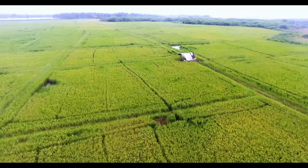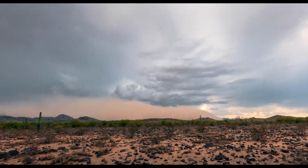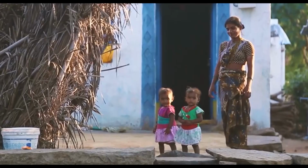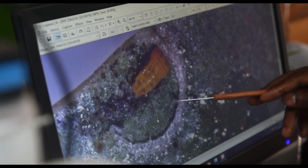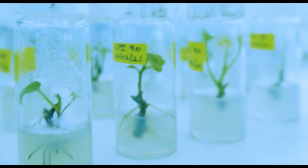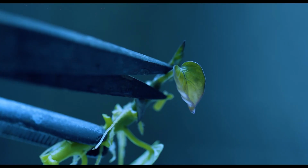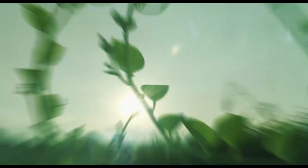How safe is biotechnology in agriculture? Climate change, limited resources such as land and water, food wastage, malnutrition, pests and plant diseases are some of the major challenges we face today. A number of these challenges could be addressed through modern biotechnology, but the question remains, are they safe?